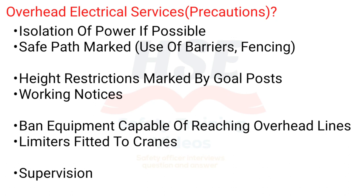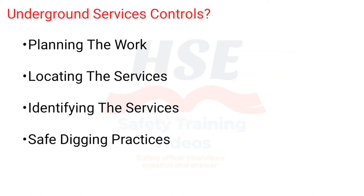Overhead electrical services precautions. Isolation of power if possible. Safe path marked, use of barriers, fencing. Height restrictions marked by goalposts. Warning notices. Ban equipment capable of reaching overhead lines. Limiters fitted to cranes. Supervision.